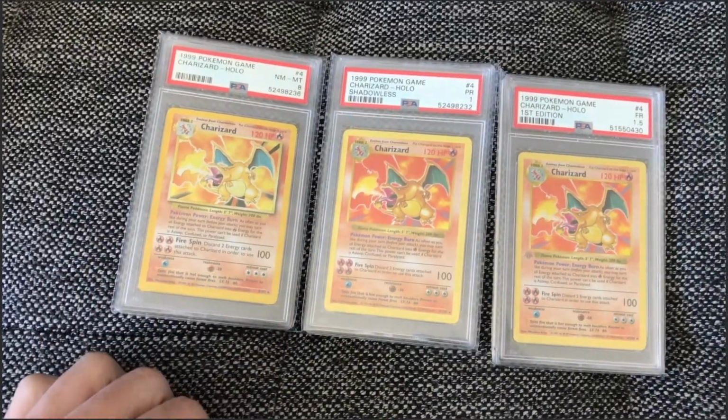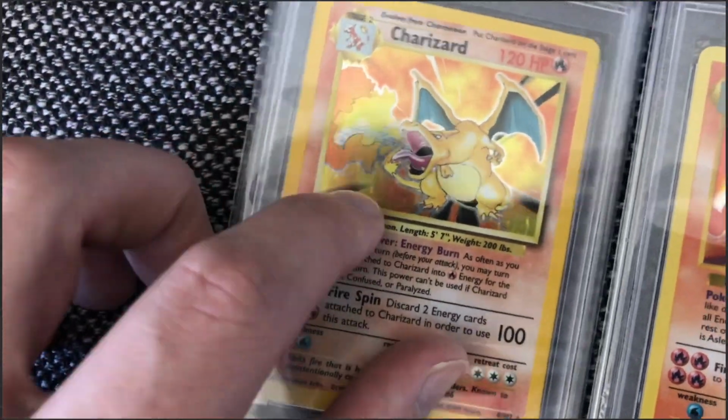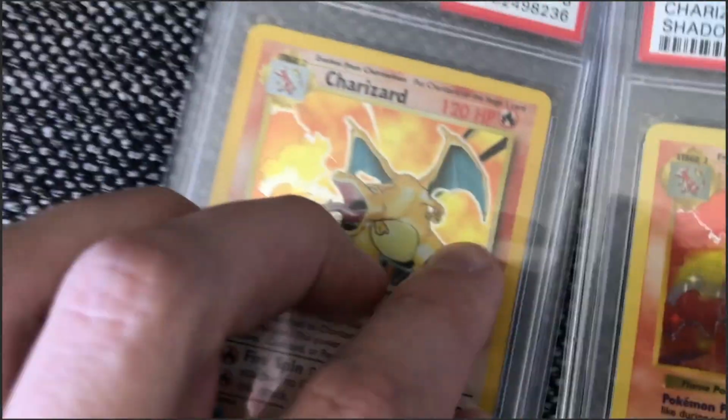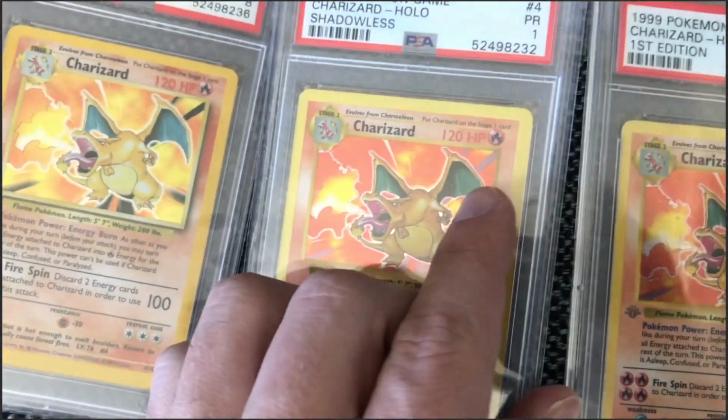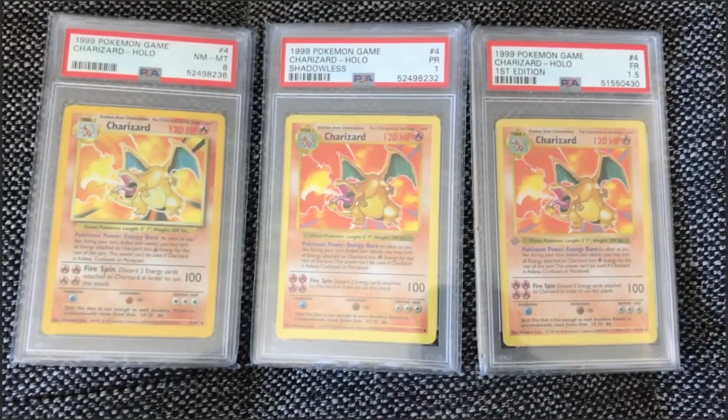And the beautiful thing about these cards, there's a lot of variation in the colors, the print run, that type of thing. You can see like we got some black here in the holo. This is more of a purple. We got blue wings, green wings over here. So yeah, lots of cool, unique stuff with these Pokemon cards.